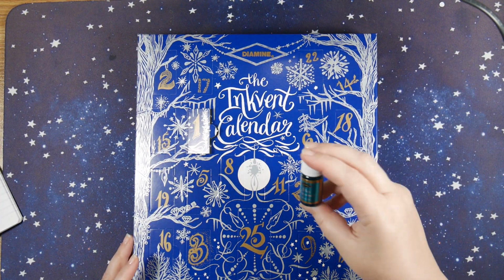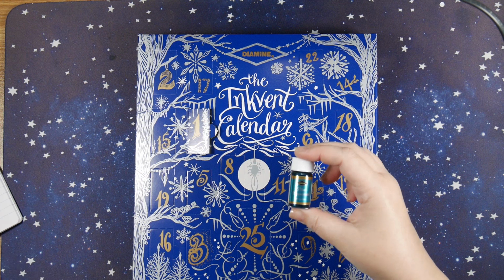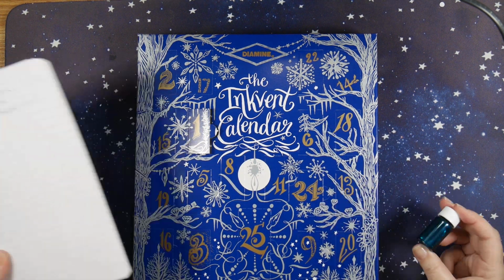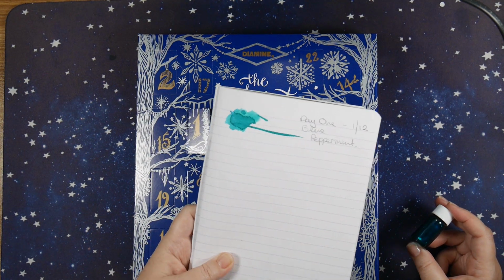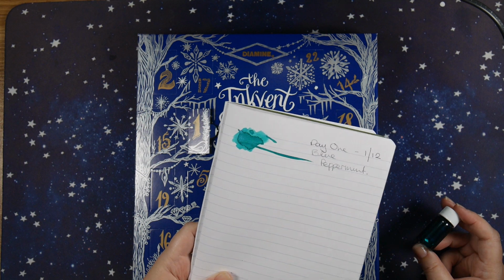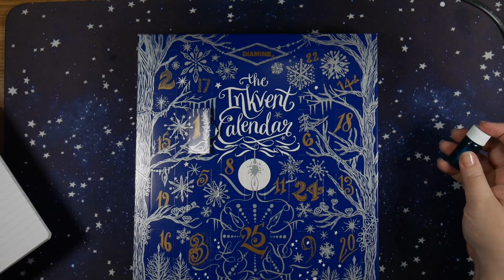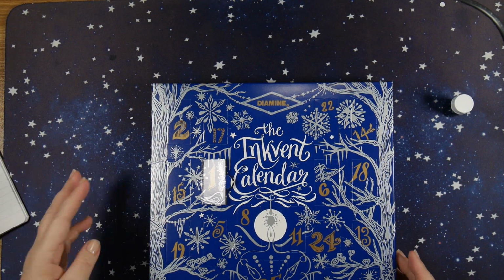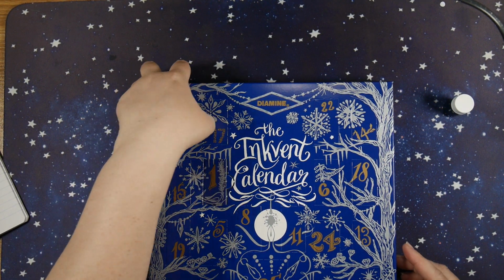Yesterday, day 1, we opened up and got this beautiful blue peppermint ink, which is a gorgeous shimmer, and it's this beautiful sort of jade turquoise with a blue shimmer through it. Gorgeous. So now we are looking for day 2, which is up in this corner.